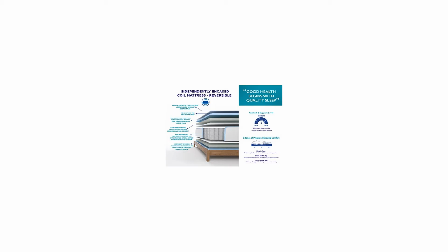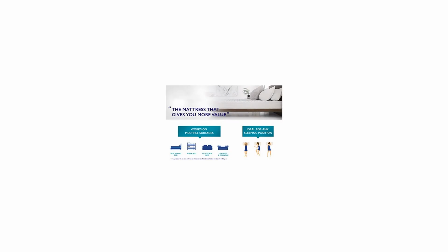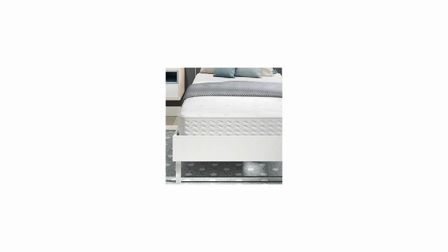This mattress is reversible, which provides extra versatility, enabling you to flip and rotate the mattress to even out the wear and last for years to come. Coil count: 480. It includes a soft, breathable knit fabric mattress cover and works on multiple surfaces, including box spring beds, bunk beds, daybeds, platform beds, and trundle beds.